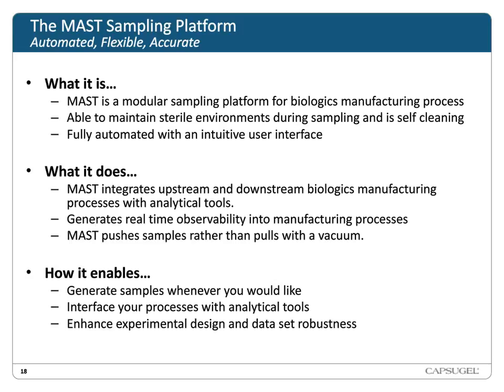MAST pushes samples rather than pulls with a vacuum. That's a big differentiator. How it enables in the lab is it generates samples whenever we'd like. It's automated. It interfaces with our bioreactors as well as with analytical tools. What it essentially does is enable new ways of thinking about experimental design and data set robustness. The typical limitations of sampling are taken away using MAST, in that you can generate samples whenever you would like, with the frequency you'd like, and the sample volume that you would like, to get the kind of data out of your reactors that you need to understand your processes.